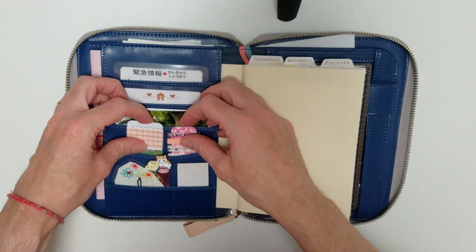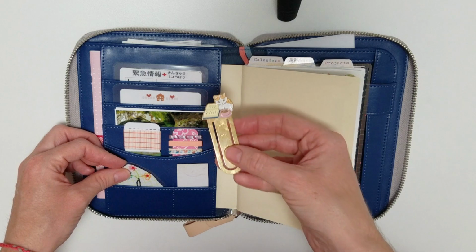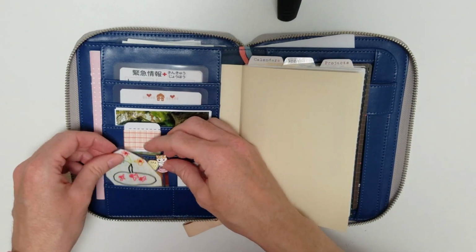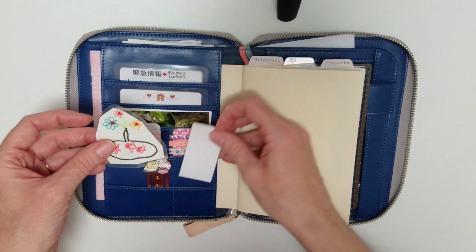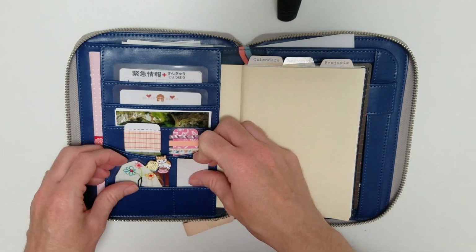So they fit in that pocket. I have this little bookmark. I don't use it very often, but it's nice to have a bookmark if I need to clip the pages down. A little drawing my son did ages ago that I always keep with me, and this is the same. Little smiley face. So that's what's in there.